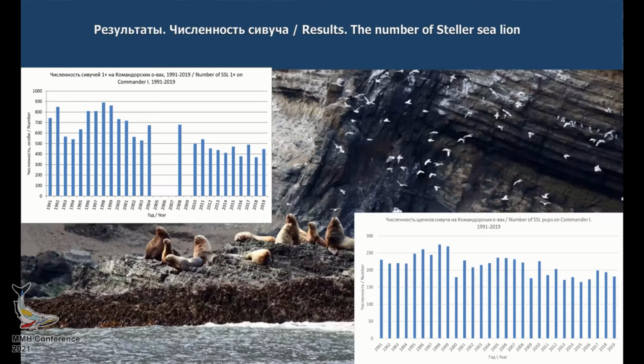And now the numbers of the Steller sea lion. Have a look. On the left, this diagram demonstrates the dynamics of the adult number, of 1 year plus age, and we see that after 2009, the numbers are falling. And on the right, we can see the pup count dynamics, and it reflects the reduction in the number of pups in all rookeries. It is at a quite low level.